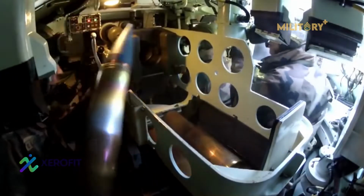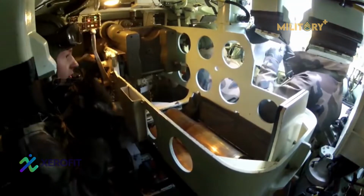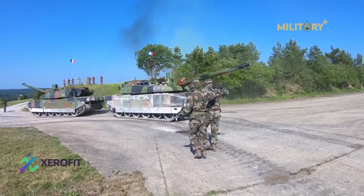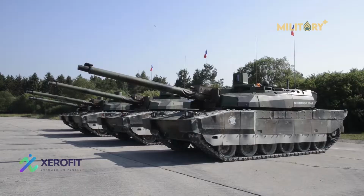In place of a human loader, it features an auto-loader system with a rate of fire of 12 shells per minute. The auto-loader reduces the crew to just 3: a commander, gunner, and driver.